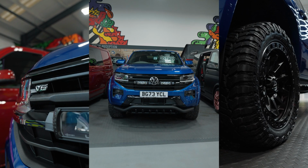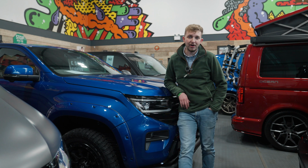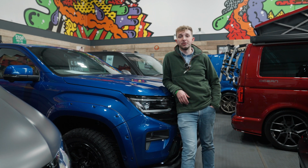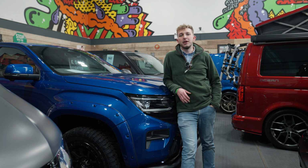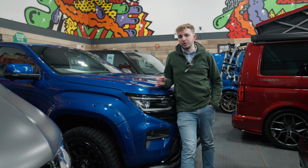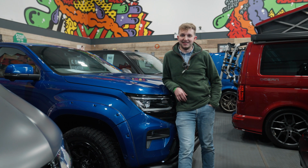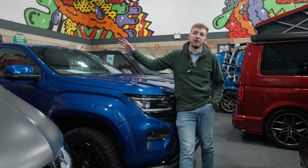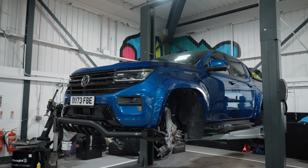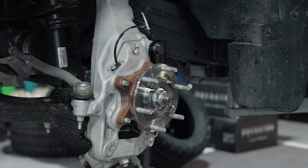Now we have got Stefan and their fitter Owen on their way up from EBC in Northampton. In their truck, they have got the first big brake kit for the new shape Amarok and new shape Ford Ranger. So we are super excited that they're on the way up. We've got an Amarok down in the workshop, already stripped down, ready for us to jump straight on it as soon as Stefan arrives. We're going to give him a little bit of a tour.